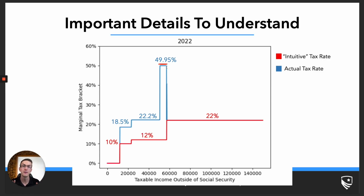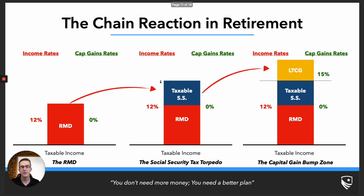Now, this is just based on federal income tax brackets. So if we, again, add in state income taxes, for many retirees, we're actually going to be above a 50% marginal tax rate zone. And so if you're having a little bit of trouble understanding what's exactly happening here, it all stems from a concept that we often talk about in retirement called a chain reaction effect, where changing one variable, taking one set of income, can have a chain reaction of affecting 5, 10, 20 variables down the line.